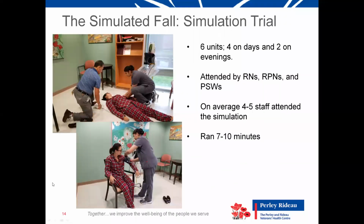So during the simulation trial, we did it on 6 units, 4 on days and 2 on evenings. The majority of the attendees were RNs, RPNs, and PSWs. And on average, about 4 to 5 staff attended each simulation, which ran approximately 7 to 10 minutes.